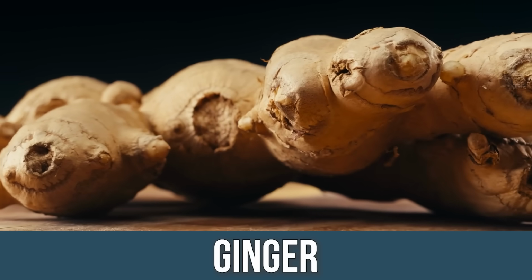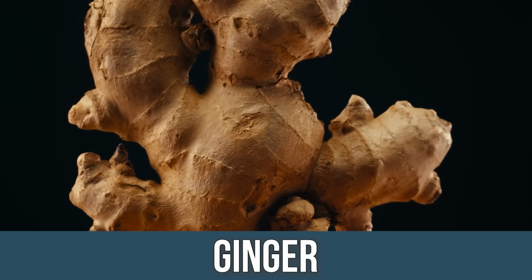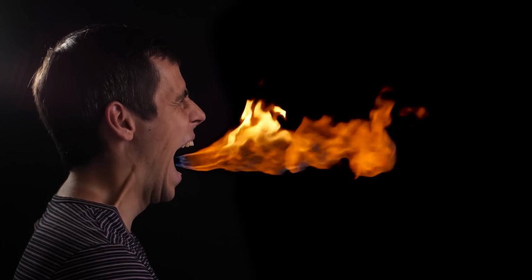Now the next one is one that has become my favorite. Ginger. Now, ginger is different because it acts in a different way. If you eat ginger, you feel that fire, right? But it feels different than if you eat something spicy. It's like a whole different ball game. It's kind of how horseradish is too. It's spicy, but it's doing something, right?